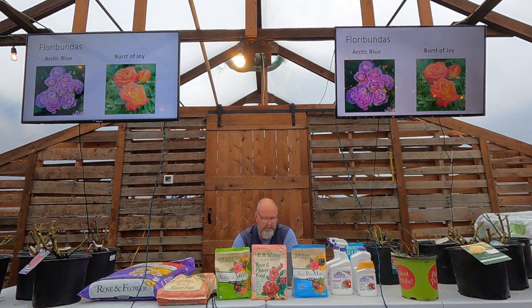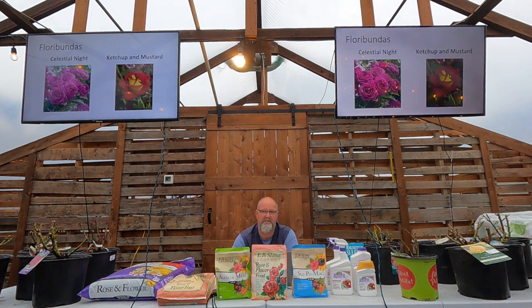These are my Floribundas, so I brought a few up here on the table, but these are obviously not blooming quite yet. They still look like they're getting ready for spring. You'll see a lot of good Floribundas, and I can pretty much do all the colors in the rainbow with those. I think a lot of blues and lavenderish colored ones lately have come out that have been good. That's another color that was probably a little tough. So Arctic Blue, we've got orange like Burst of Joy. Celestial Night's fabulous if you like kind of that plum color. That's another great smell to that one.